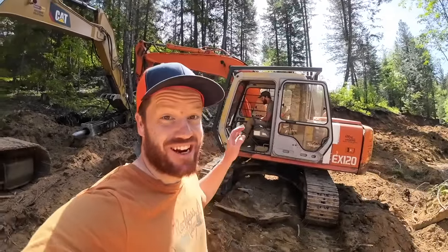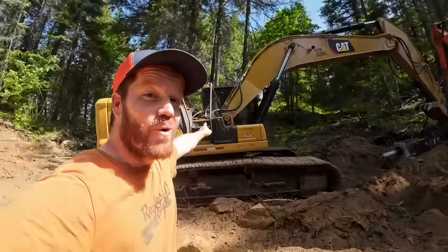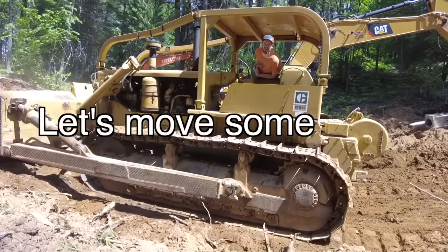At any rate, the machine's back in business. We can keep using it today. This machine is not working 100% and we need to spend some time on it, but we're not gonna spend more time on this machine while this rental's sitting here unused. Back to work. Let's move some rocks.